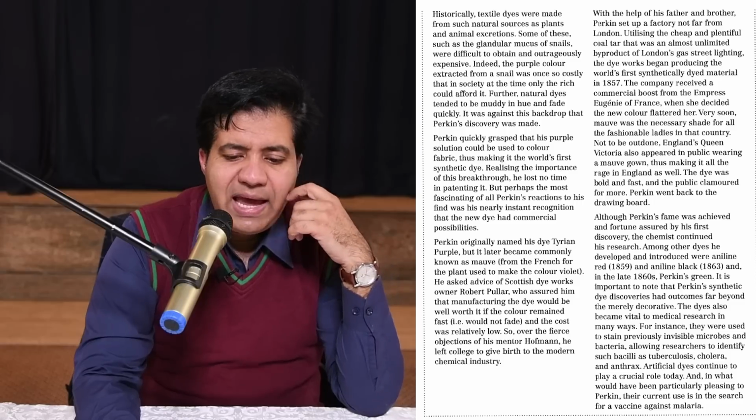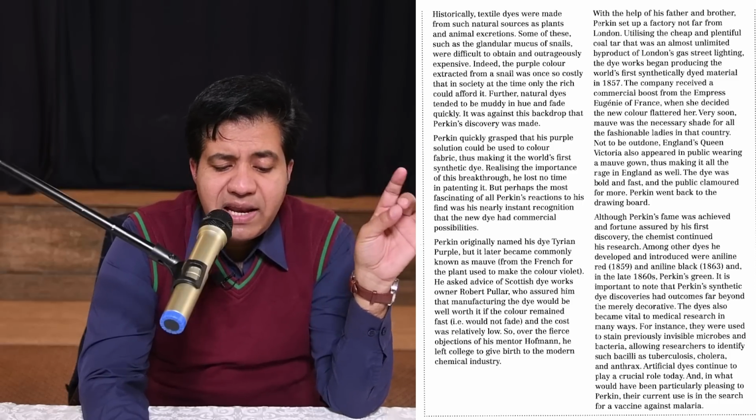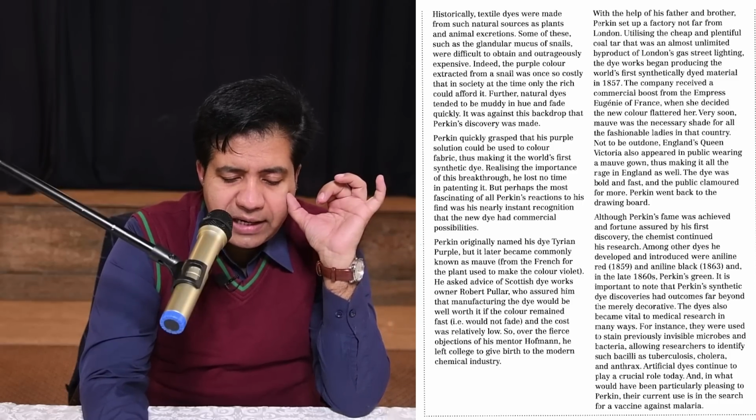Next paragraph. With the help of his father and brother, Perkins set up a factory not far from London. Now they are telling us about his factory. Underline the word 1857. Then they have given the word Empress Eugénie of France. Underline that also. Then they have mentioned the word England's Queen Victoria. Underline that also and all that.